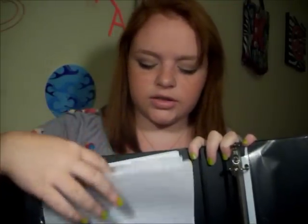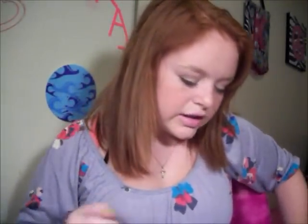So I just have a bunch of random papers in here. And then on the inside, I just stuck this packet of loose leaf paper, and this is just the smallest packet you can buy, and I went ahead and took it out of the plastic, because I don't go through loose leaf paper that much. But I have that just in case. And once again, this is just another binder because some teacher will probably need it for their class.